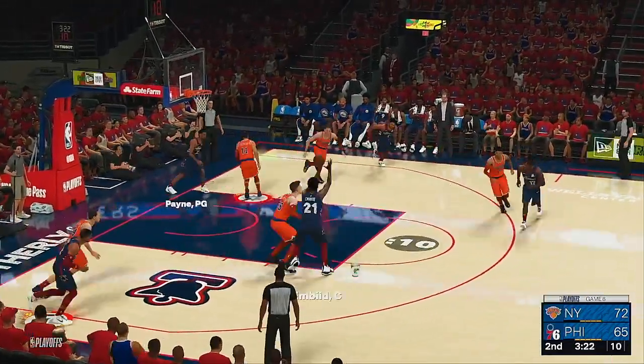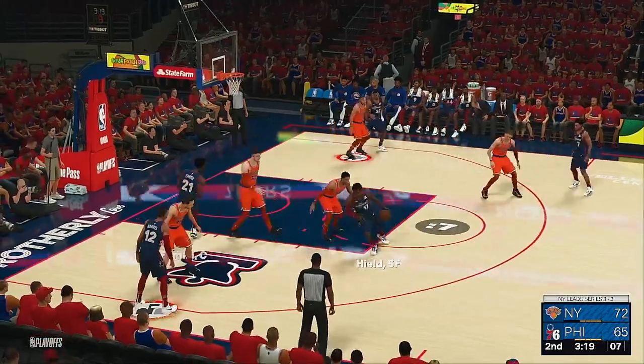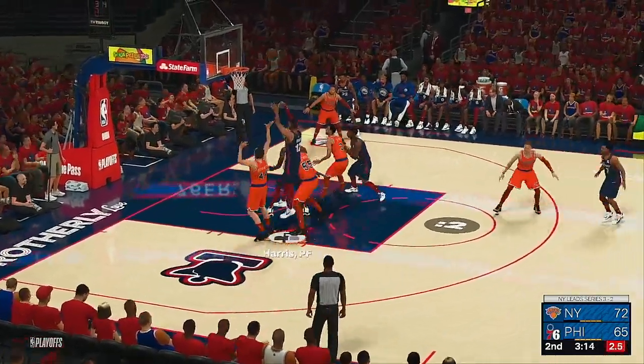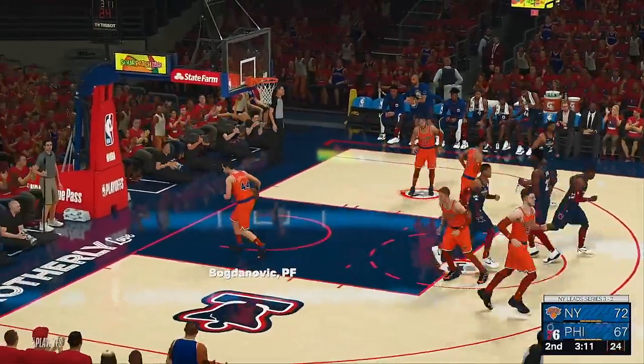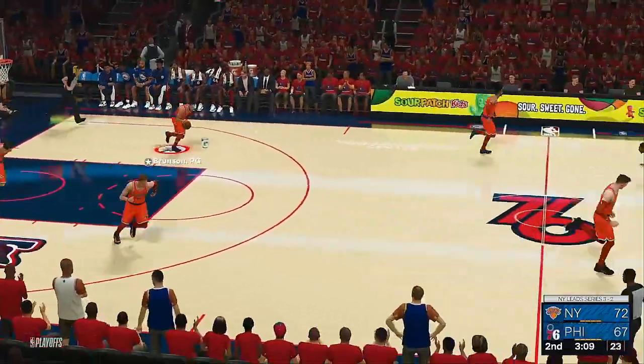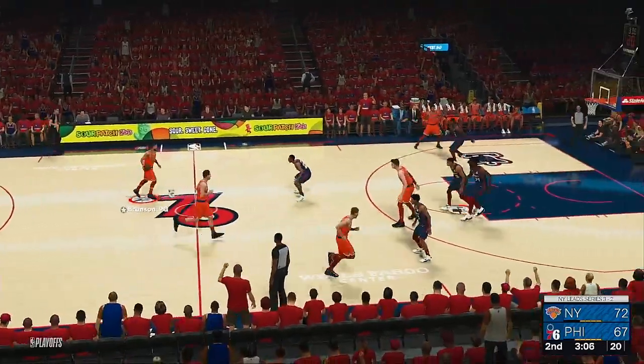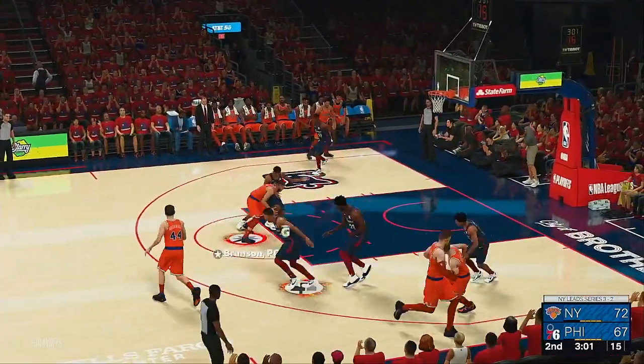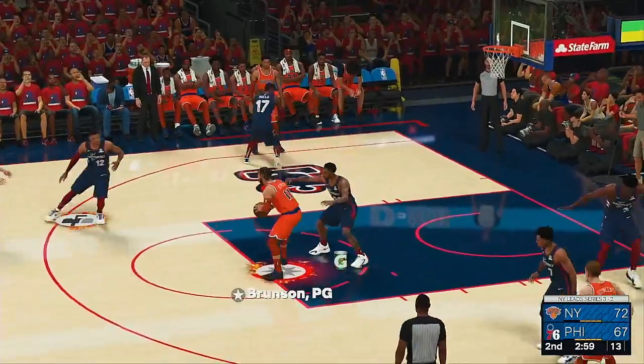Payne up top. Brunson covering. Embiid kicks to Hield. On the wing, Harris. From 12 feet out. That's in, and that's his fourth basket of the night. He's taken seven shots, a solid 57%. Now, this guy has made giant strides in his playmaking. Nice setup by Buddy Hield right there.